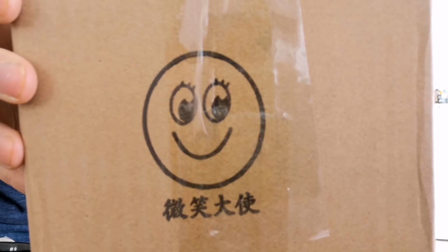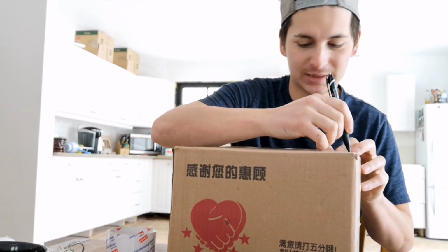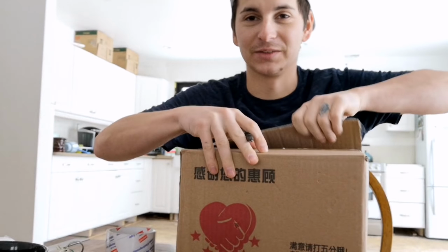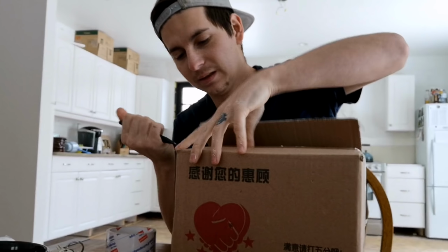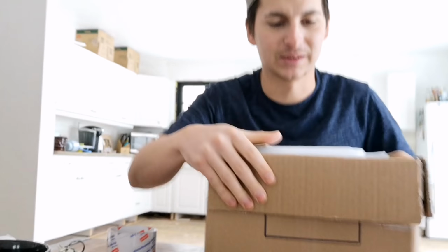Not all bad news though, because today I received from the UPS man or FedEx or whoever it was this Chinese smiley face. What is in the Chinese smiley face? You might be asking, unless you can read that. Or I don't know if that says what's actually in the box. It might just be a generic box. I don't know.